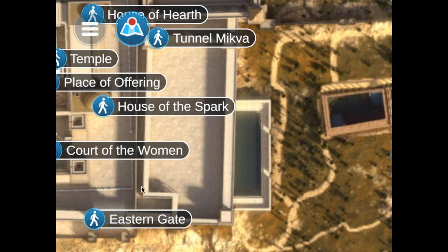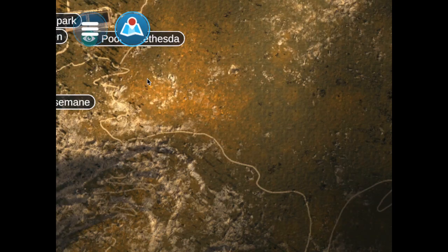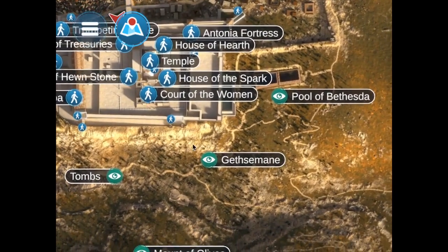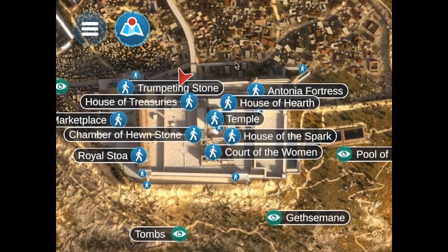All right. So now, General Pompey filled in the area over here in order to conquer the temple through the north during the Hasmonean family. On the north part, right over here. That's the only way he could do it, because the topography would have limited them from doing it from the south, from the west, and from the east.